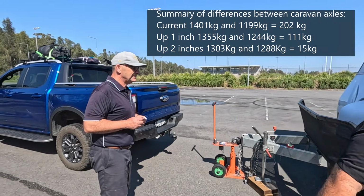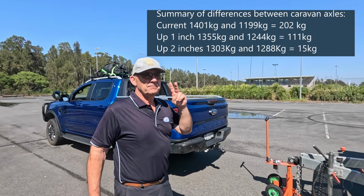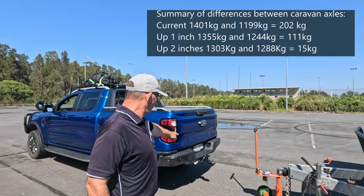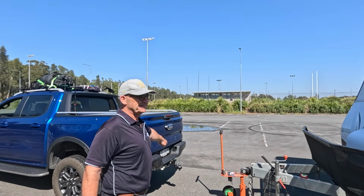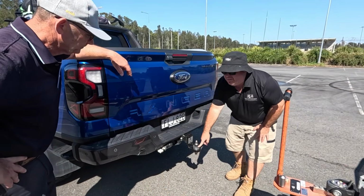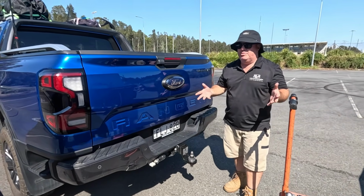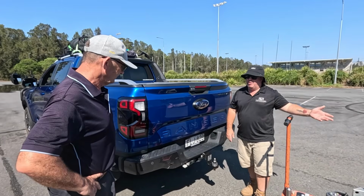So we have raised the ball height, the ball weight a little bit, which is okay. There's no great stress there. I actually think that's fine. Because it means I put back on the hitch we were using, which is a 2-inch difference. That's what we've just done. Go back to how we were. So that's currently at 520. We want that up to 570. And that'll give us that, what was it, 14 kilos rather than 200. So we cleaned it up by moving 2 inches.